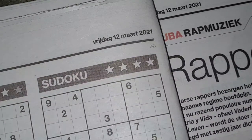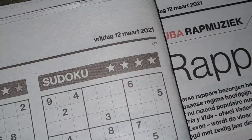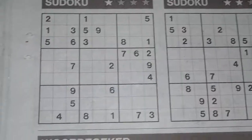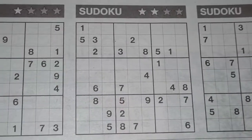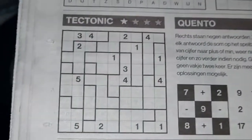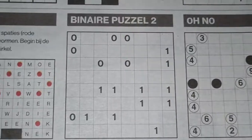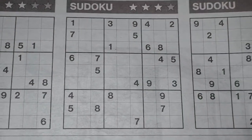Yes, it's almost a weekend. Friday, March the 12th, 2021. We have here in the additional Sudoku with 1 star, 2 stars, 3 stars, and 4 stars. Also, a tectonic with 4 stars, with 1 star tectonic, binary number 1 and a binary number 2. Yes, a total of 8 extra Sudokus.